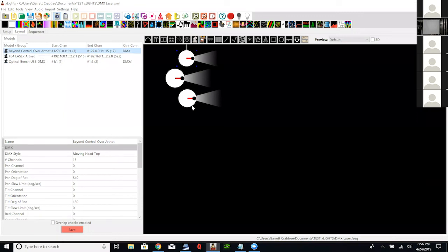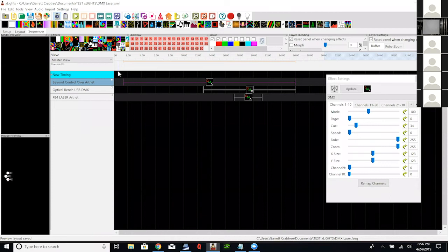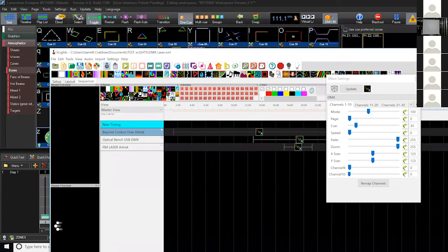I just basically put in 3 DMX devices here, set the channel count and individual start channel, and let me just go into the sequencer here. All right, so Beyond control over Artnet. I'm going to show you a little bit about what that entails.